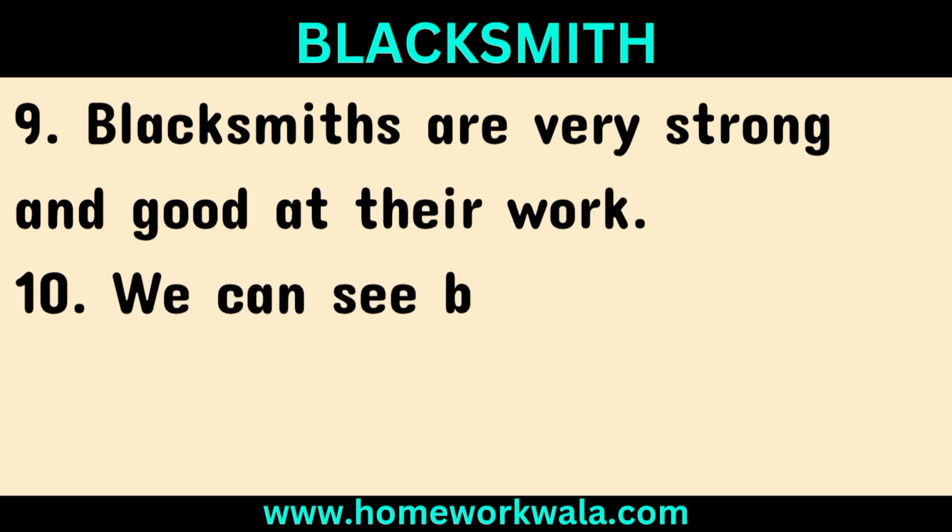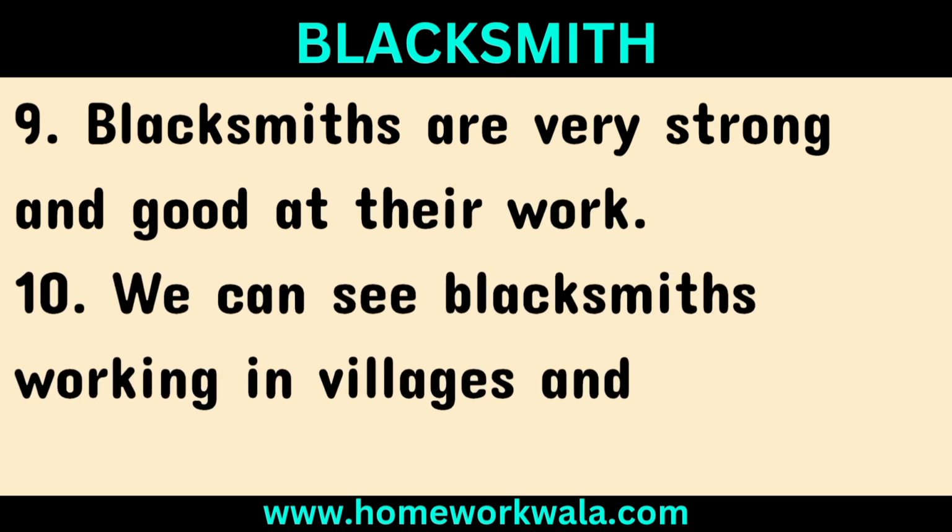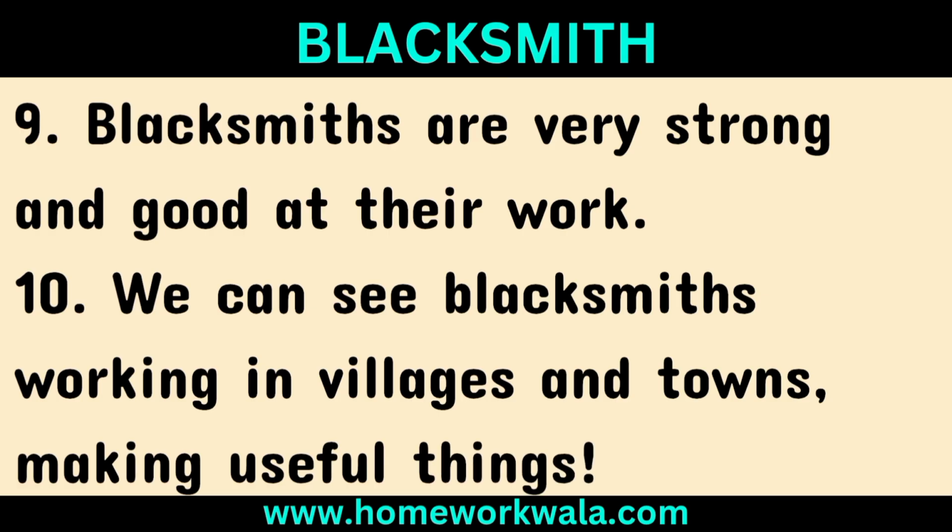Blacksmiths are very strong and good at their work. We can see blacksmiths working in villages and towns making useful things.